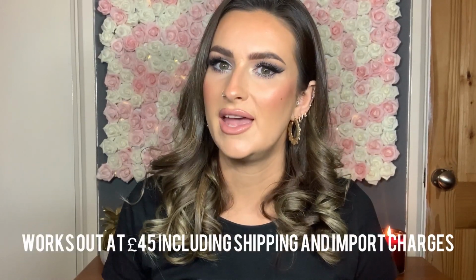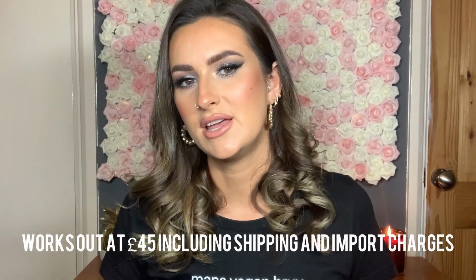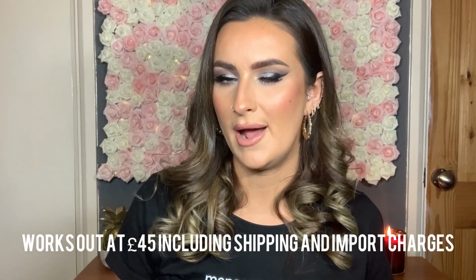I paid $29 for all three, which works out at about £21. I also paid $13 in shipping, and then I paid customs import charges when they got to the UK, which was about £14. So usually you can find them on Beauty Bay for £24. So the fact that I got three for £45, I still feel like I got a bargain.